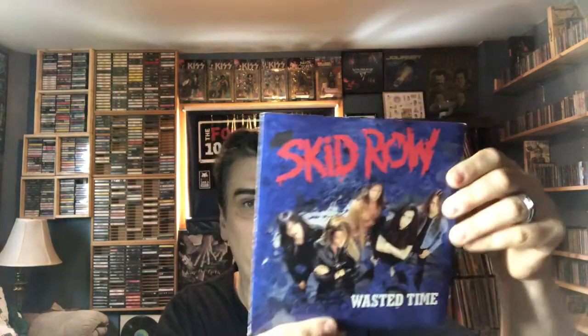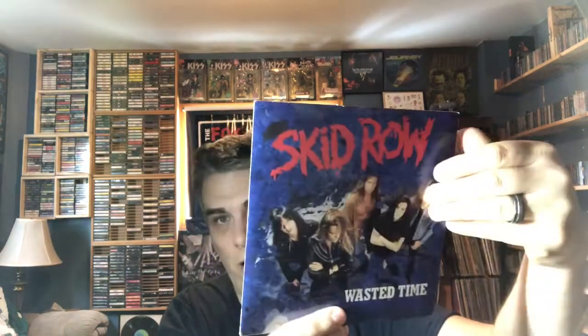Next up is another UK sleeve and another band that I don't have a lot of vinyl from. This is Skid Row, Wasted Time from Slave to the Grind. I don't have that on vinyl, so this is the only thing I have from that album on vinyl. This is a UK sleeve on Atlantic, and it's cardboard, heavy cardboard.